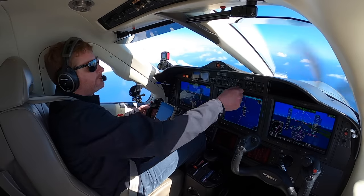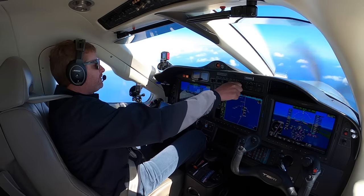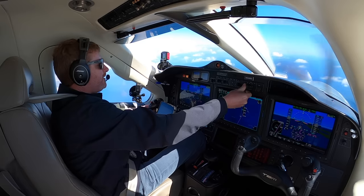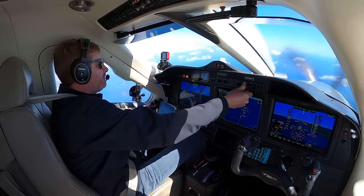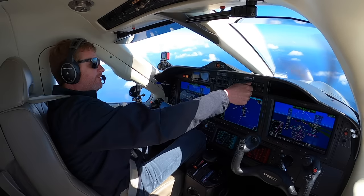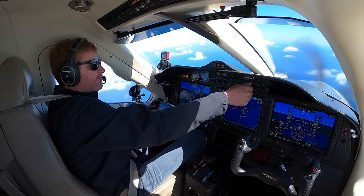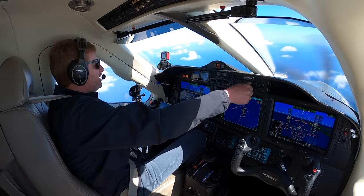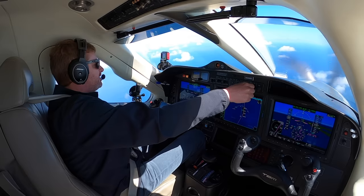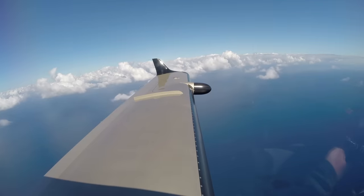949 Bravo Zulu, descend, maintain 2,000. So maintain 2,000, 949 Bravo Zulu. 2,000 set, we'll VS that down 1,500 feet a minute. Now that we're abeam the airport, we don't really need to be shooting out past it at a crazy amount of speed. So we'll pull the auto throttle back to about 180 knots. There's no point going super fast away from the airport.